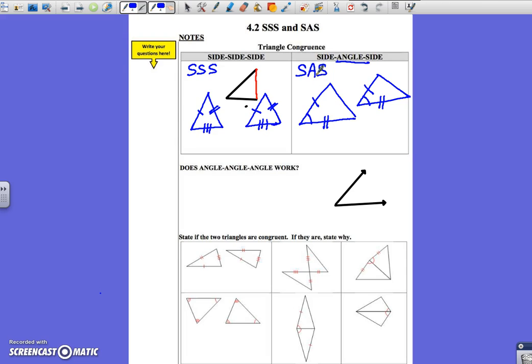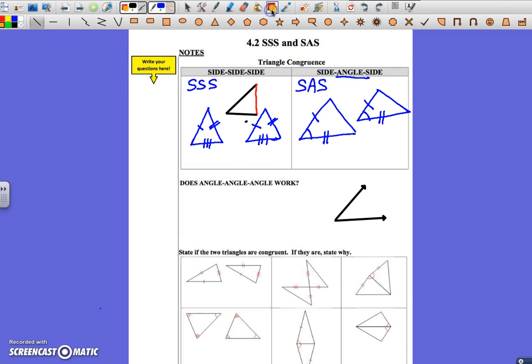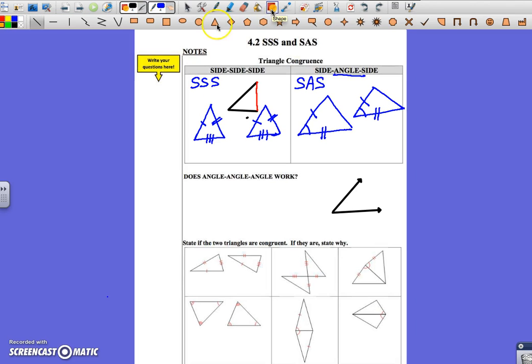Now, the question comes in: if side, side, side works and side, angle, side works, does angle, angle, angle work? Is there a way for us to take just three angles, and does that mean that triangles will always be congruent if we've got three sets of angles? Well, if we look back to what we had with similar triangles, going back a little ways, let's take a triangle.